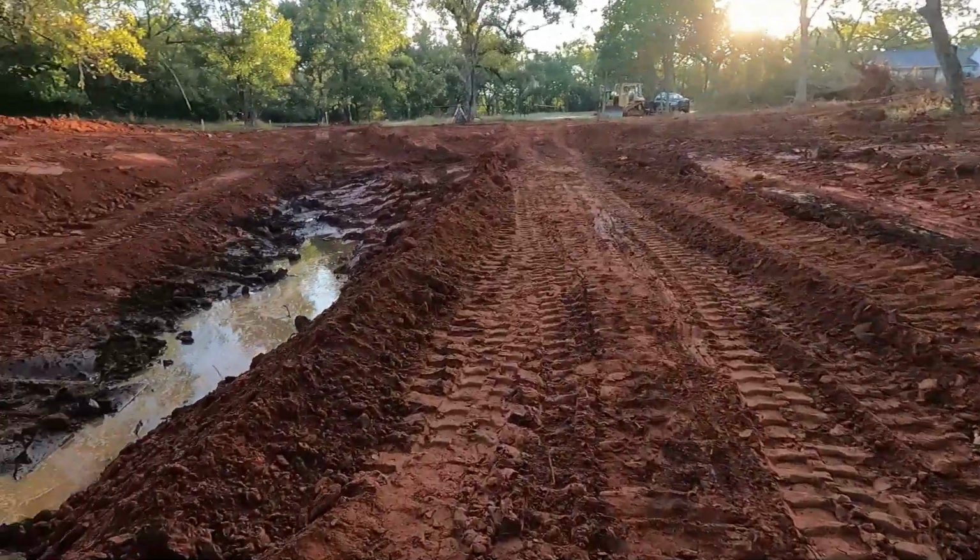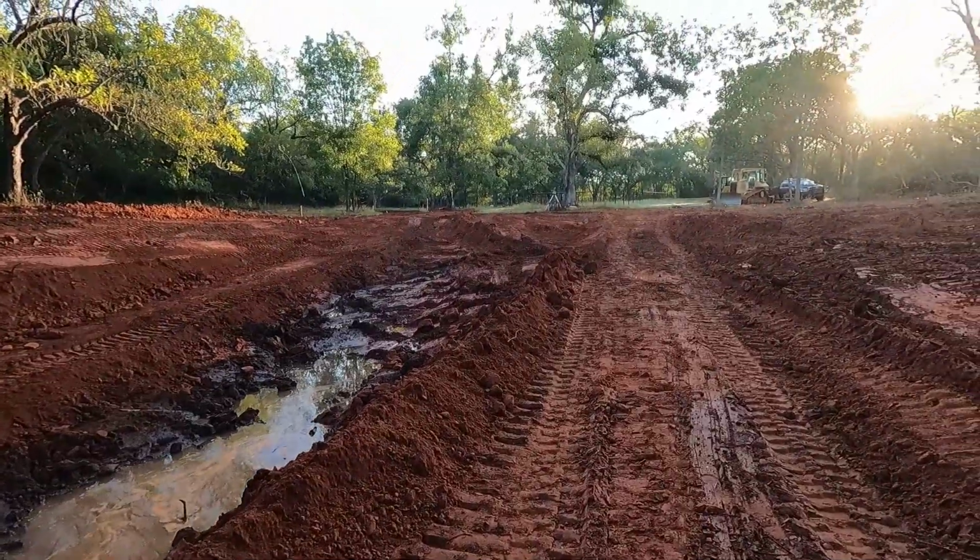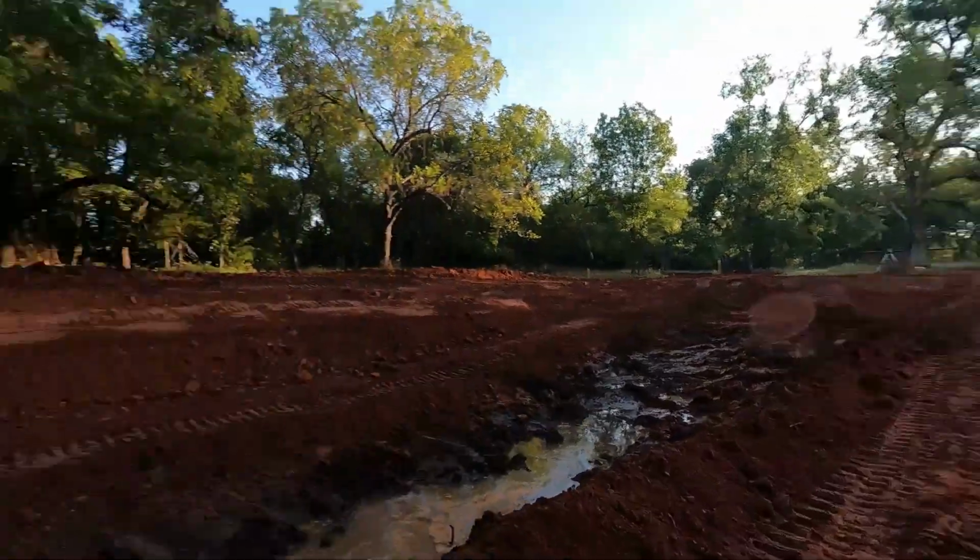They haven't decided if they want me to put some trees down here in the bottom of this or not, and recut all this and basically just finish it up. So we got the machine filling up, warming up, and we'll get started.